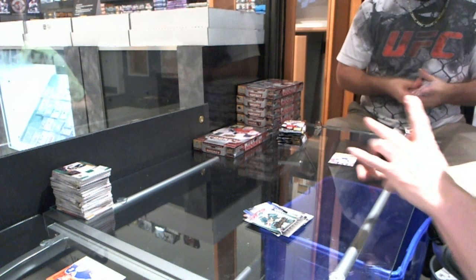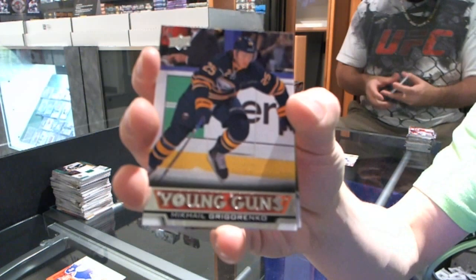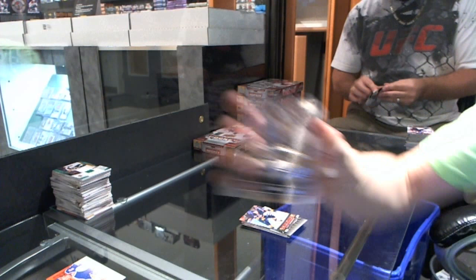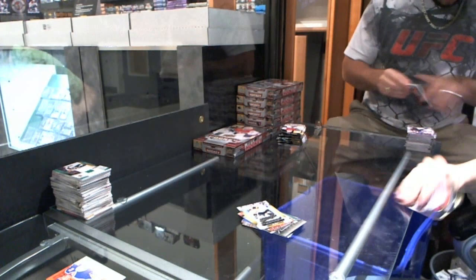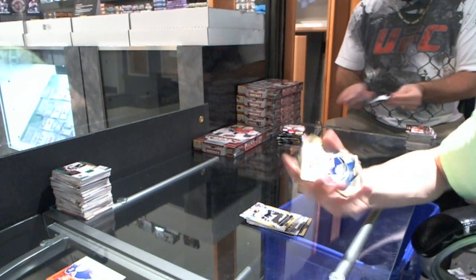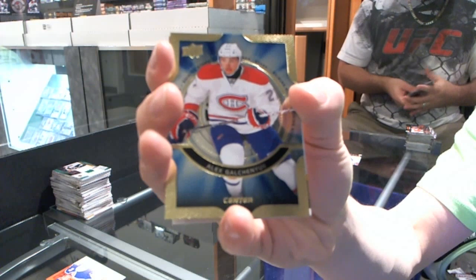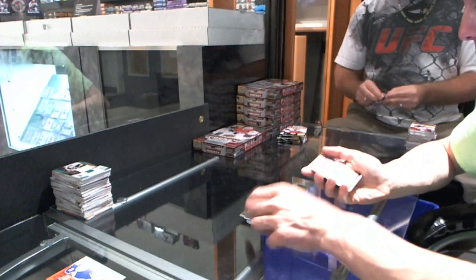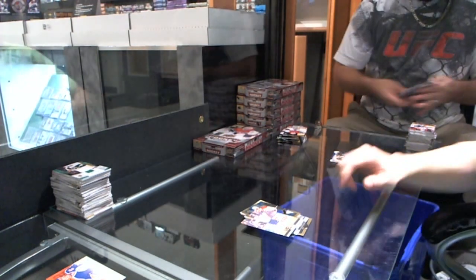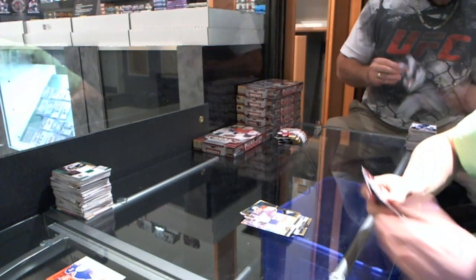Young Guns for the Buffalo Sabres, Mikhail Grigorenko. The Grigorenko Show. And an MVP for the Bruins, Zdeno Chara. And we've got a Shining Stars for the Montreal Canadiens, Alex Galchenyuk. Yeah, this box is mostly doubles now, I think, right? And a Canvas for the Toronto Maple Leafs, Phil Kessel. I think every single one's been a double. Yep. MVP for the St. Louis Blues, Curtis Joseph, but that's not a bad double.